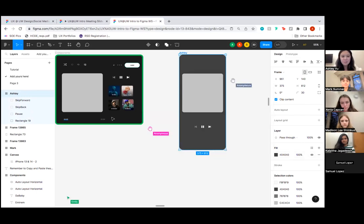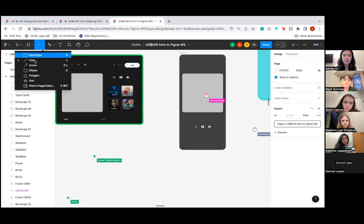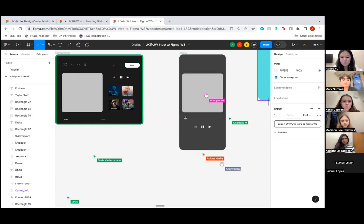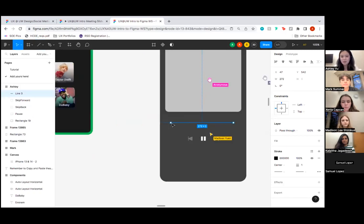Okay, so now we're gonna build the shell or the outline. I didn't include the music slider, because you can make that from scratch. How you would do that is you can make a line by pressing L, or you navigate to the top toolbar like I just did over here and press line. Then if you hold down shift and drag out, shift makes the line straight. I'm just gonna do that and create my music player bar.